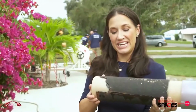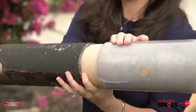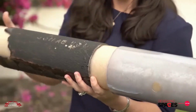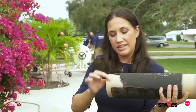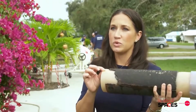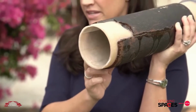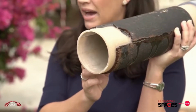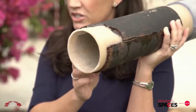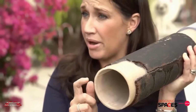What you can see right here is the old cast iron pipe. This would be a PVC pipe for a sample. And then what you see right here, this ivory colored lining material, is the end result. This is the actual cured sample. The inside is jointless, seamless, so there will be no backups, there's no root penetration, there will be absolutely nothing that can affect the interior of the pipe.